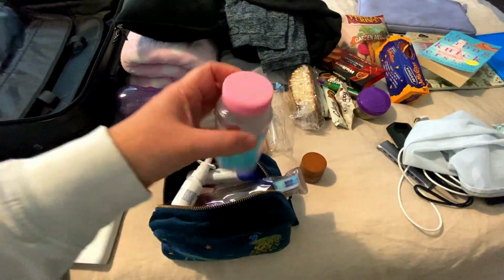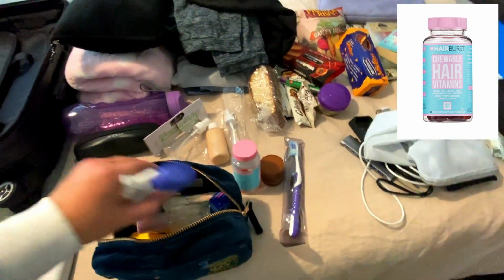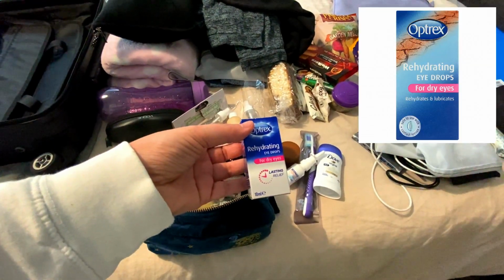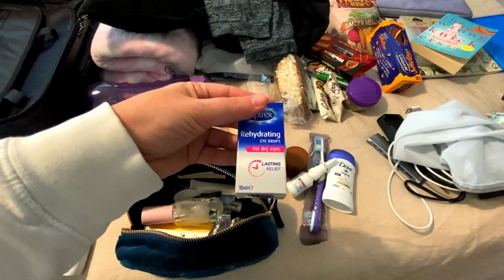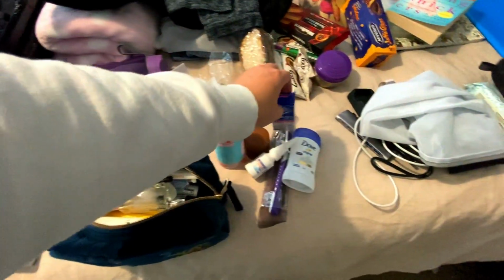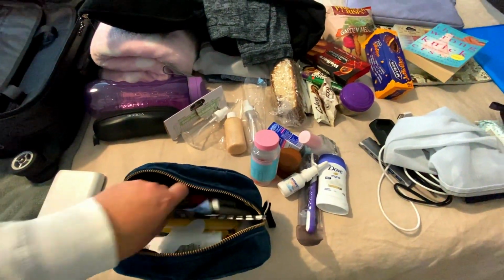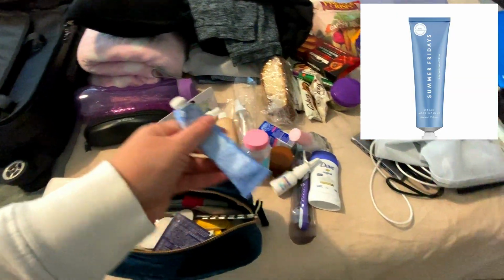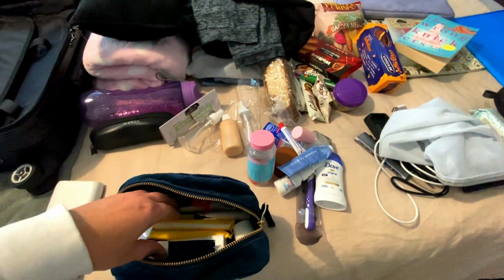I've got my hair vitamins with a few left, which I take, my toothbrush, some deodorant and some allergy meds. I also have my eye drops, which I find essential when I'm flying, and also when I've been sleeping as well, just helps to refresh. Then I've got various moisturising creams that help with my skin. Again, I've got a little bit left of my Summer Fridays jet lag mask. Just a little mini toothpaste, so I don't have to carry anything.